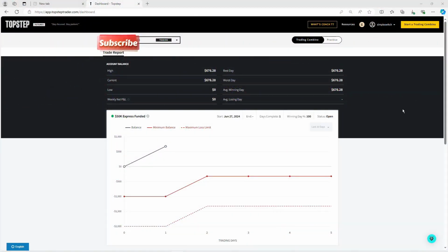Okay, here with my Topstep dashboard and the Express funded account. So this is day one complete, and that was that nice winner on day one, $676. Off to a good start. Hopefully I can keep this trend going for a little bit before I start to take some losers. It would be nice to get a buffer in the account before I start taking losers. So today, getting ready to get into day two, trading the Express funded account on July 1st, Monday. And yeah, we'll see what happens to it.